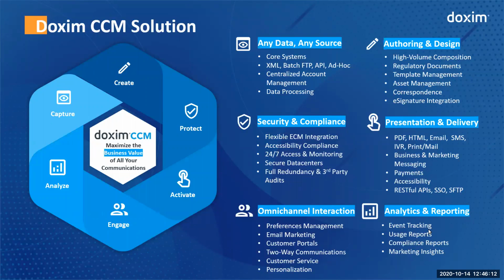And a final component of the platform is the analytics and reporting module that provides our clients with a view into the creation and production of their customer communications, but also a view into how their customers are interacting with the digital business documents and messages that are being delivered to them. And so it's with this piece, as Mike had just mentioned, that our clients can view the Doxim CCM solution as potentially that de facto system of record for customer experience.